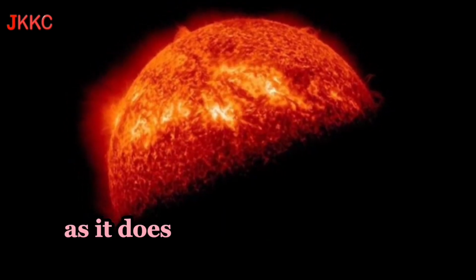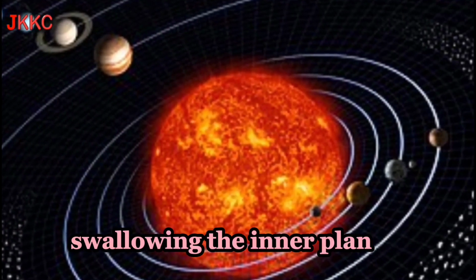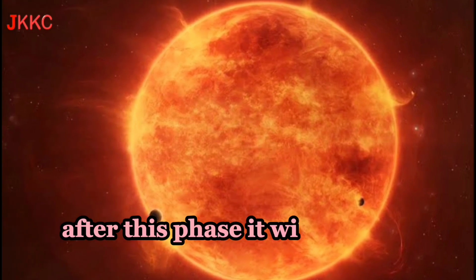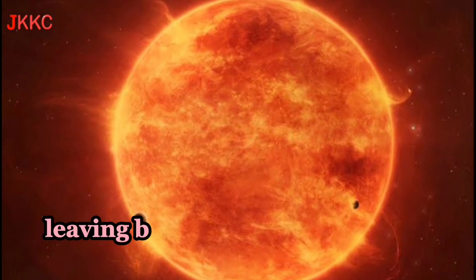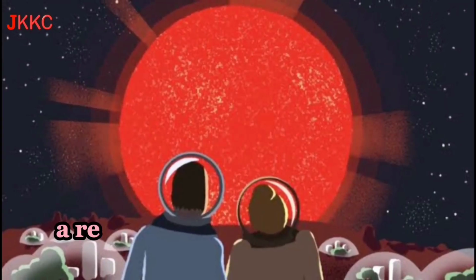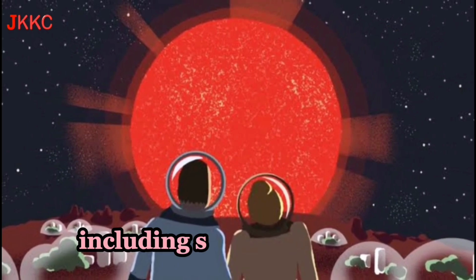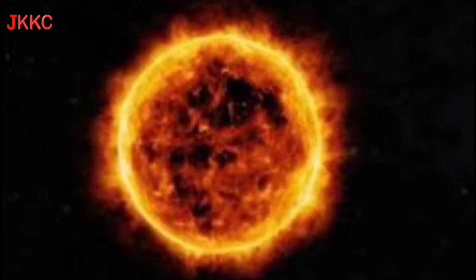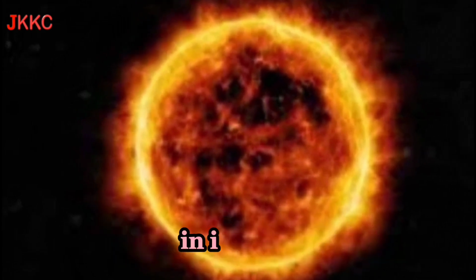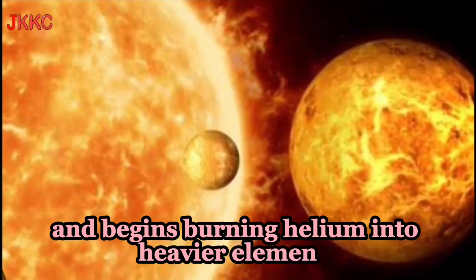As it does, it will expand into a red giant, swallowing the inner planets, including Earth. After this phase, it will shed its outer layers, leaving behind a hot core called a white dwarf. A red giant is a phase in the life cycle of a star, including stars like our Sun. It occurs when a star has exhausted the hydrogen fuel in its core and begins burning helium into heavier elements.